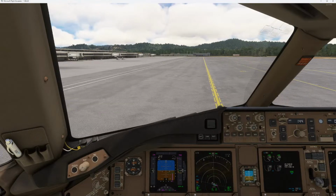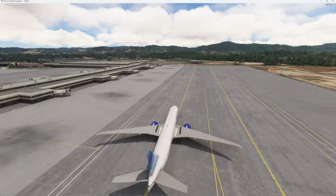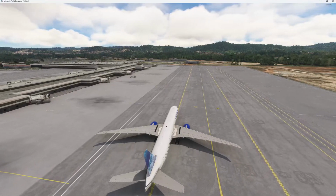Oh, you know what? I'm not going to be able to see what my landing rate was because I didn't do ACARS, unfortunately.